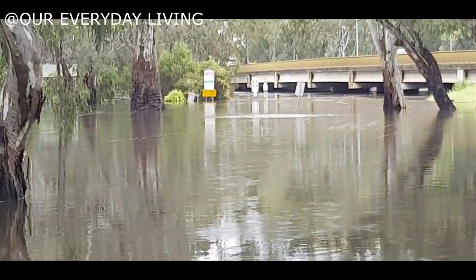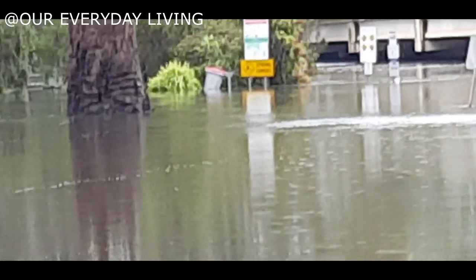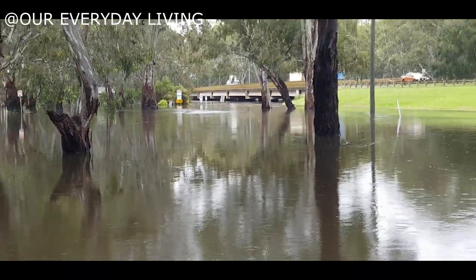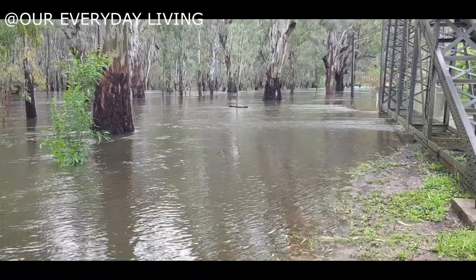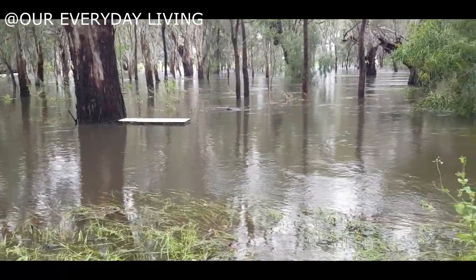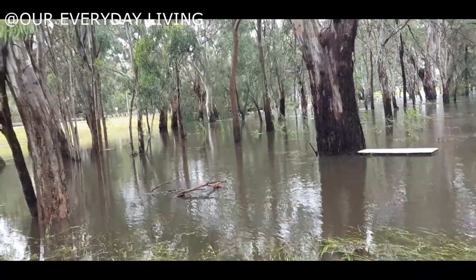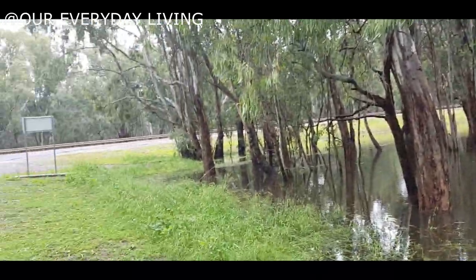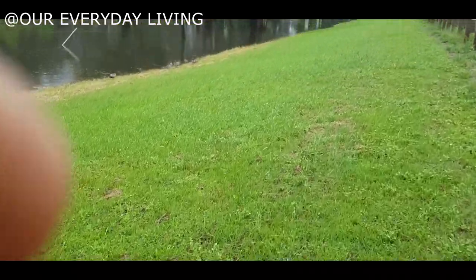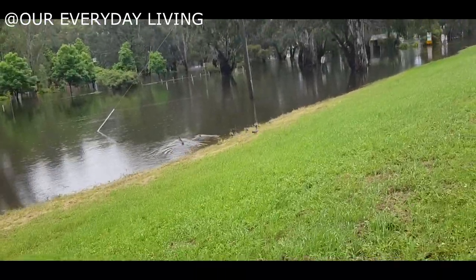Not good when the old bin over there starts floating, and that's a metal one. She's all hooked up. It certainly is a sight to see. There's never any water in here at all. It's supposed to be a walkway in there. And the road. That's the second bridge up there. Well, actually, it's the first bridge coming into town. You've got the second bridge down here. Down over there. Damn good weather for the old ducks. Good time to be a duck.